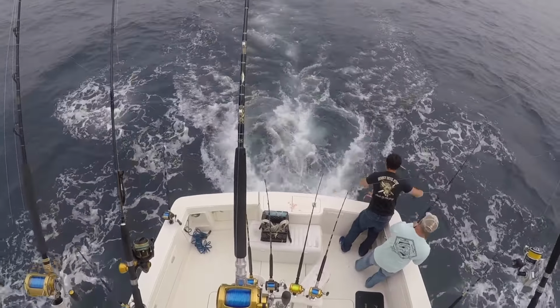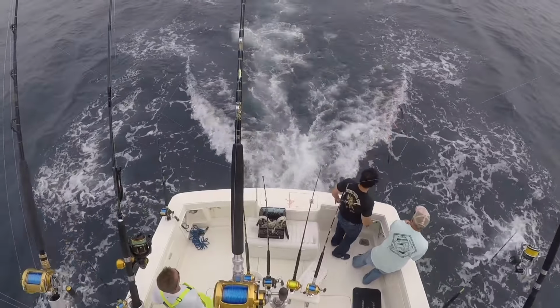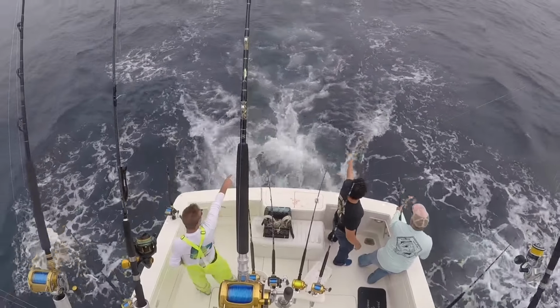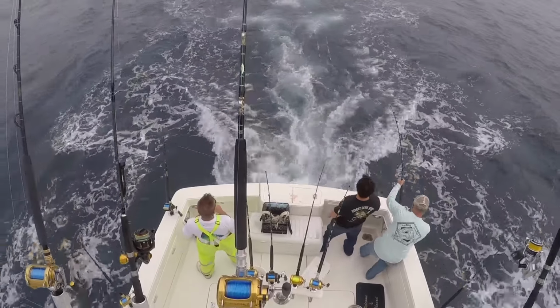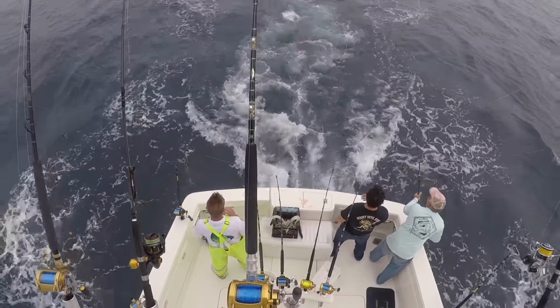So right about here, you'll see as we are resetting the port flat line pink spreader bar, it gets nailed just about right there. Pretty cool. That fish kind of took it right out of our hands. You don't get to see that all that often. I'm going to keep talking here only because there's a lot of F-bombs in this little section of the video.